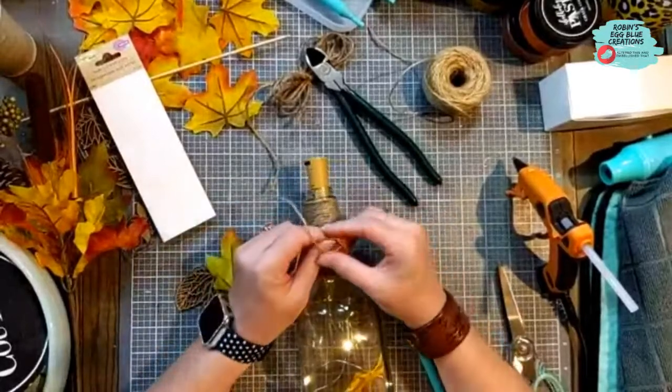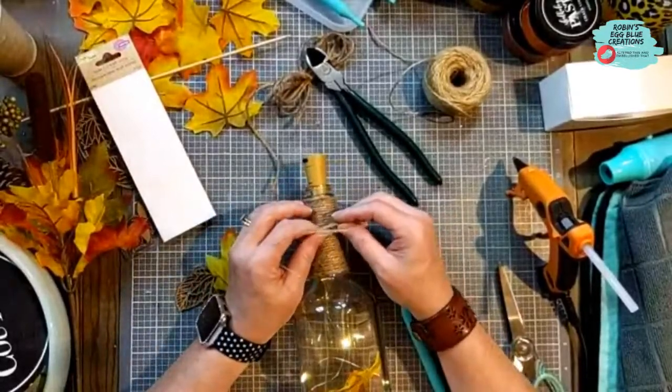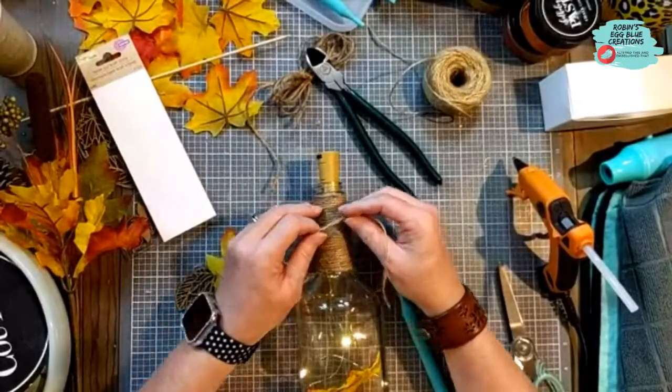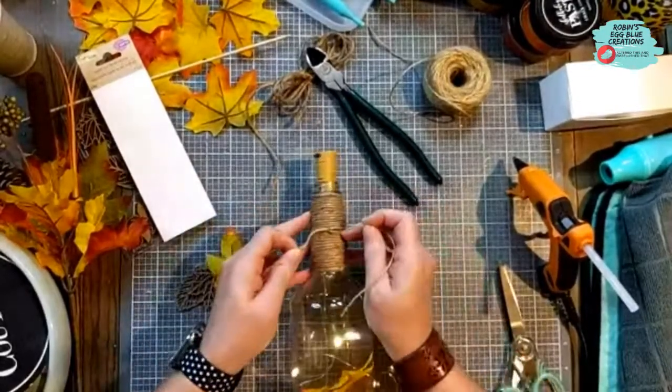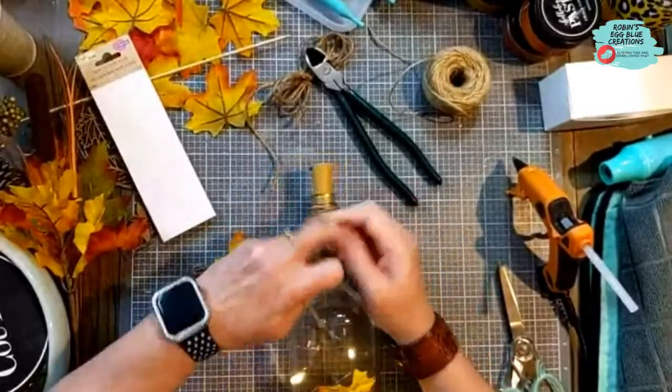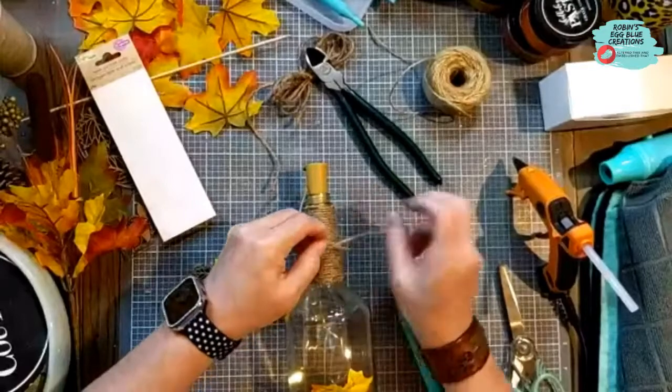Cindy says, I got to make some of these now. You've got to make some, so you'll be contacting me to order some supplies for sure for fall and Christmas. Perfect. And remind me before I get off, I will show you the snowman and the Christmas patterns.